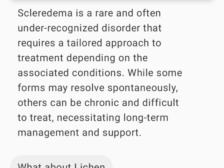Scleroderma is a rare and often underrecognized disorder that requires a tailored approach to treatment depending on the associated conditions. While some forms may resolve spontaneously, others can be chronic and difficult to treat, necessitating long-term management and support.